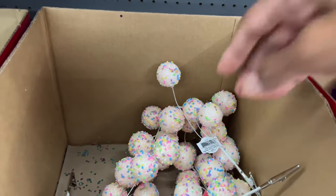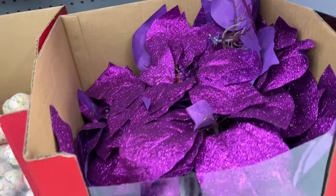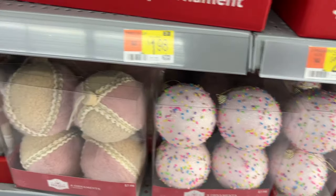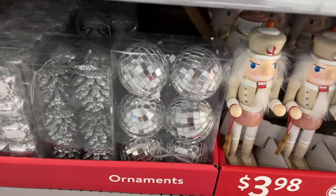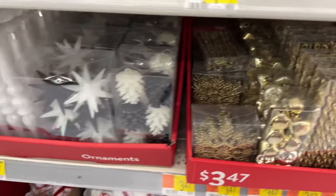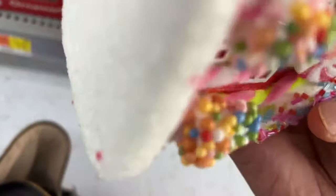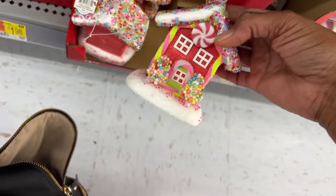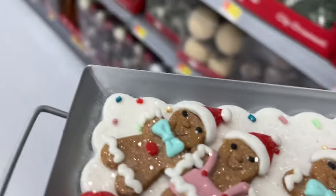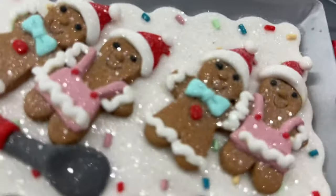Look like cake pops. Adorable. And y'all, these are $1.98. Renaissance. $1.98 for that also. Oh, look at that one. Oh, that is so cute, y'all. So cute. Y'all know where it's going. I feel like I'm getting it out of the oven. It's going down here with his other friends.